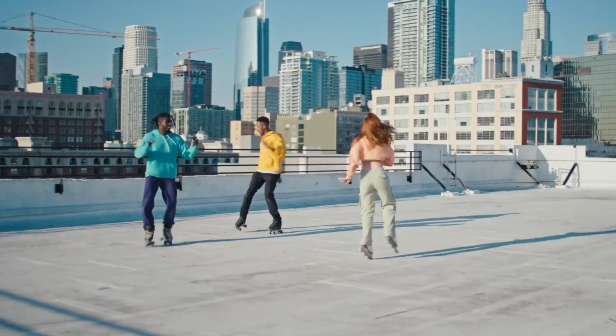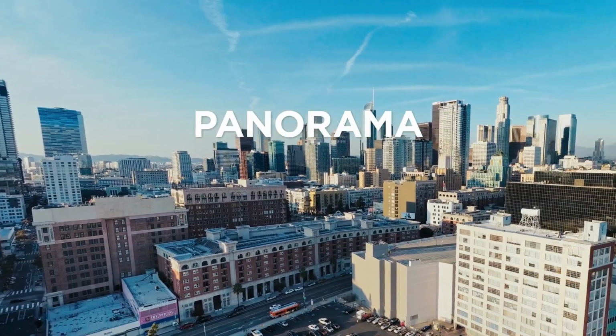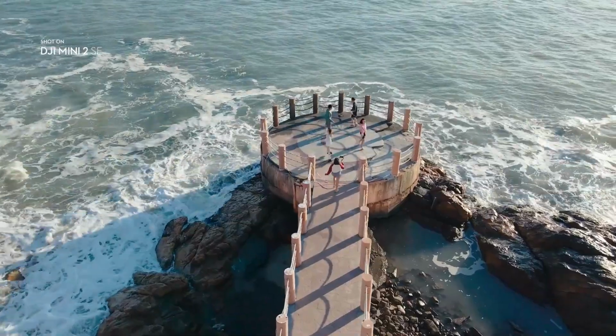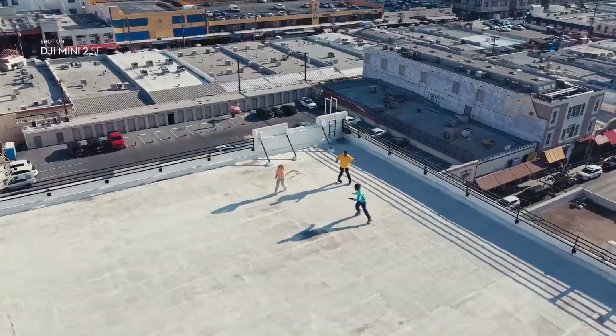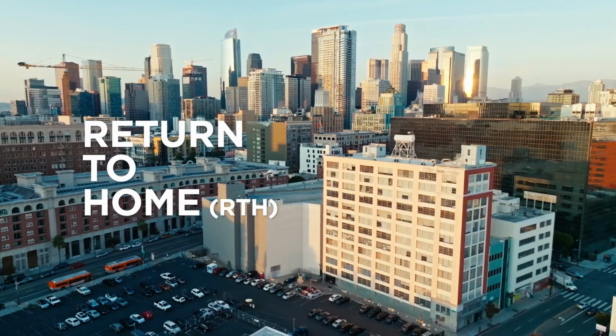The intuitive DJI Fly app enhances the flying experience, offering easy-to-use features such as QuickShots that enable users to capture cinematic footage with minimal effort. Safety is also a priority with the Mini 2 SE, which includes features like GPS-based positioning and automatic return-to-home functionality, ensuring that both novice and expert pilots can fly with confidence.